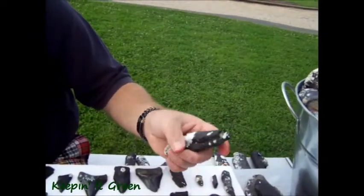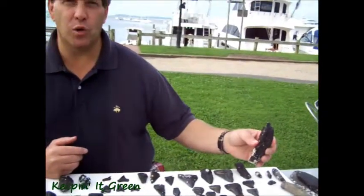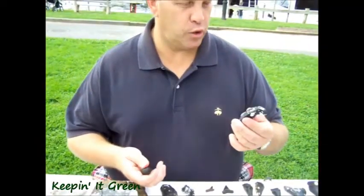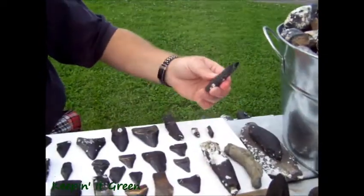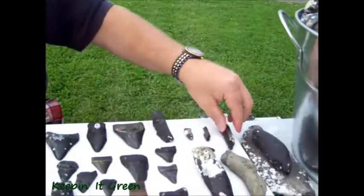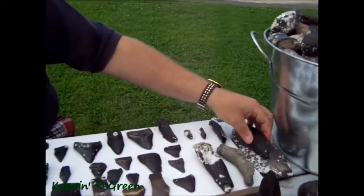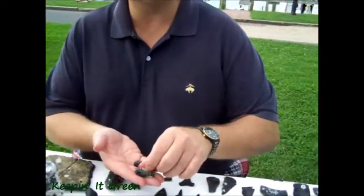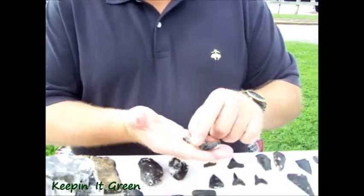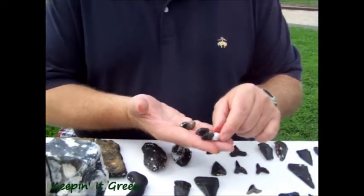What we have right here are sperm whale teeth. A sperm whale is the largest toothed whale that exists today, and quite possibly then during the Pleistocene. And this is a sperm whale inner ear bone. These here are also sperm whale teeth. This, as well as this right here. And then here we have cetacean teeth, and I say cetacean because they're possibly a porpoise or a dolphin. When fossils get this eroded, it's difficult sometimes to tell. But again, they have the distinctive shape and markings of a small toothed whale.